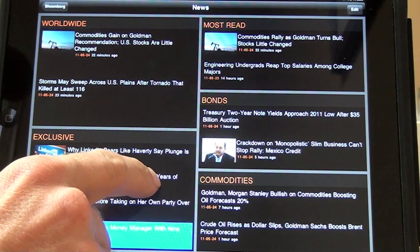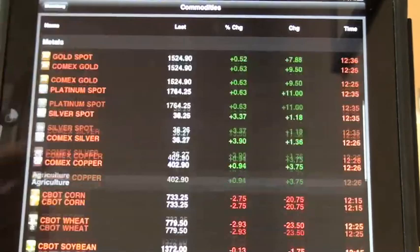Yeah. And the Bloomberg one also provides charts and stuff too, does it not? Okay. Yeah, it's a great app. It's one I wouldn't be without. Just on there now, on the iPad version that I have, you click on commodities and it basically gives you everything from crude to gold, soybeans, cotton. It gives you everything basically.